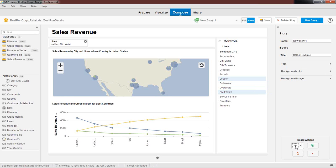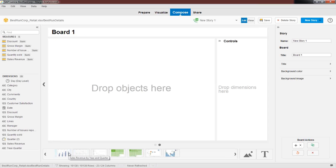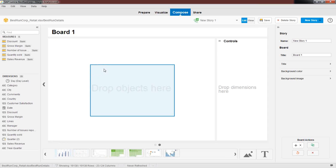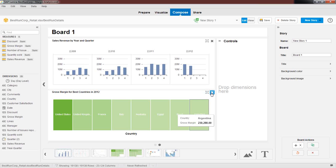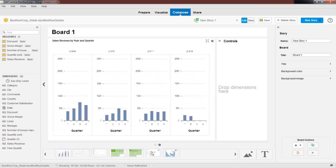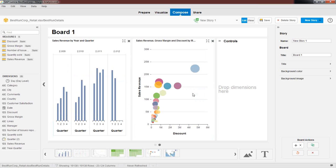I can go ahead and add more storyboards. So say that is my first storyboard. I add another one. And on this one, I want to show two different charts this time. Maybe let me pick a different format rather than the same one all the time. There. I would create that. I'll go ahead and save the storyboard.